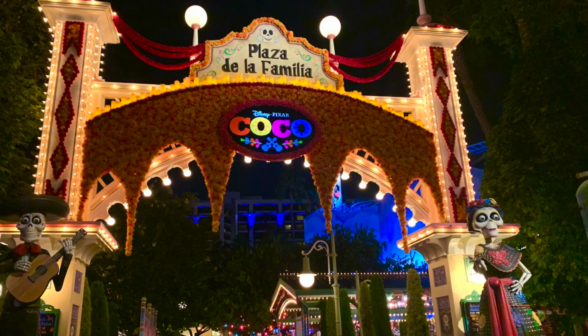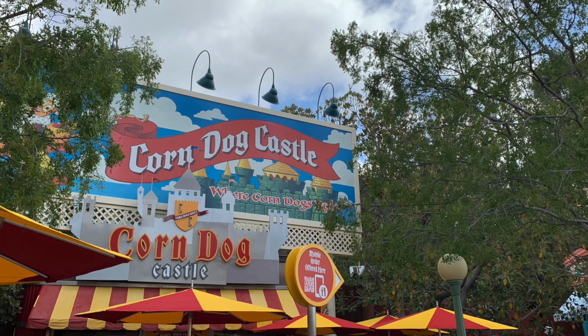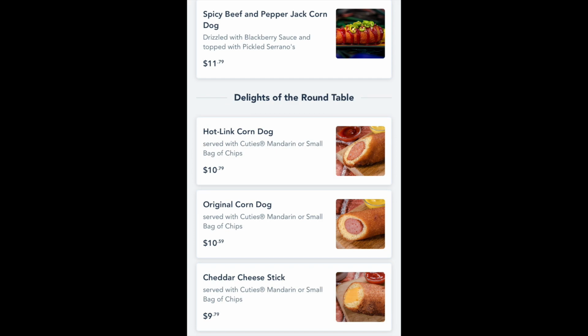Of course, in Paradise Gardens, you can also grab a corn dog from the Corn Dog Castle. Disney parks are infamous for their great corn dogs, as long as you're someone who enjoys a corn dog. The Corn Dog Castle is a great place to get your fix.